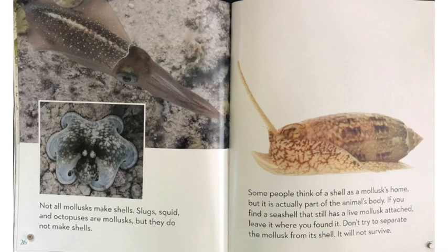Some people think of a shell as a mollusk's home, but it is actually part of the animal's body. If you find a seashell that still has a live mollusk attached, leave it where you found it. Don't try to separate the mollusk from its shell. It will not survive.